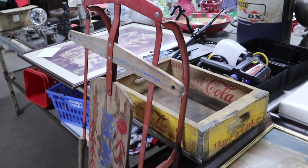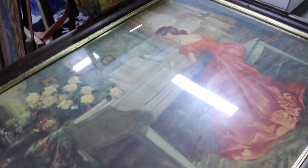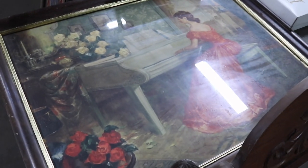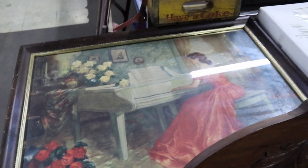A Yankee sled in Kentucky. I wonder how they're going to feel about that. And then this gal from the 1930s or 40s playing the piano has a lovely orange gown and roses to match.